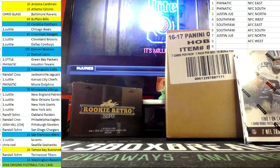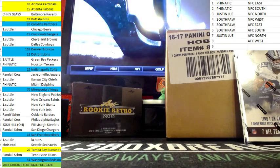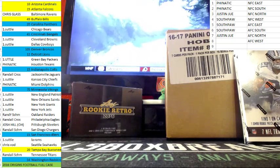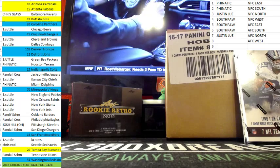Alright, I got three teams to auction off in black and gold that did not list. And we'll do that, and then we'll do black and gold. See what number that is. Number 135. I'm sorry, it's 136, I believe. Yep, 136.